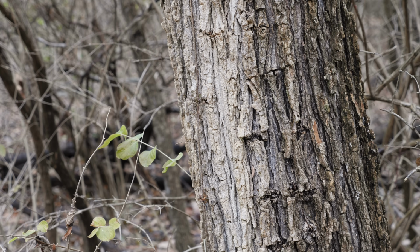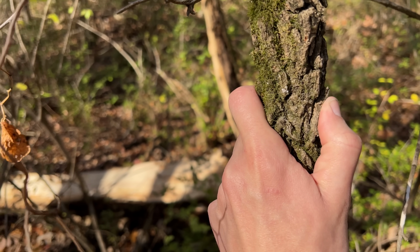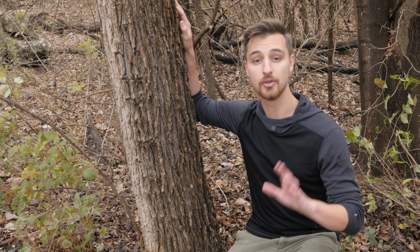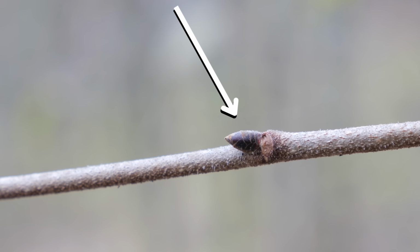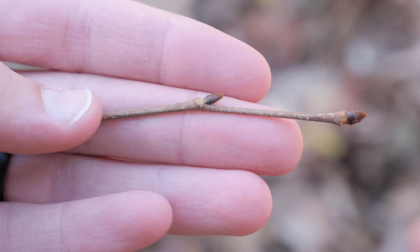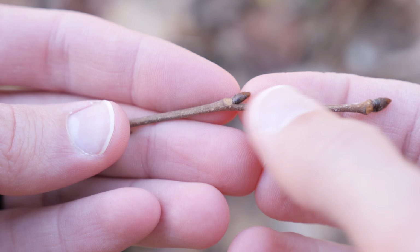Mature slippery elm trees have bark with long intersecting ridges, but even when the tree is very young, those ridges will develop to be soft and corky. You can kind of press them. The buds are very distinctive. They are somewhat blunt, with dark brown, almost black bud scales, usually accompanied by orange-brown fuzzy hairs towards the top. The twigs are rough and hairy as well.